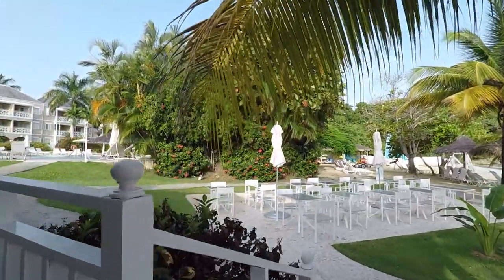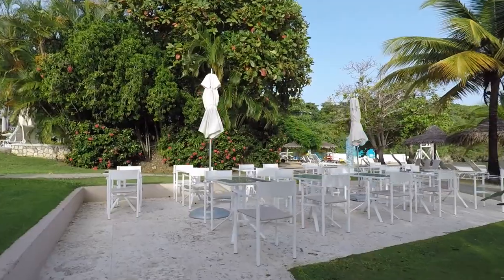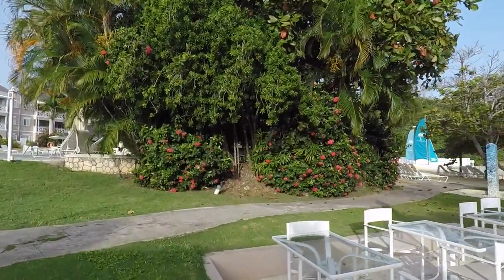and a lot of people come there for that section of the property. So it's really split, so that's why I think it feels not so busy, because half the people are at the other beach. Right.